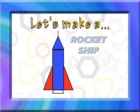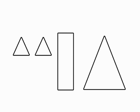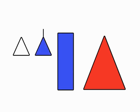Let's make a rocket ship. Start by drawing a tall triangle and a tall rectangle. Next, draw two small triangles. Attach a line to the top of one to make a capsule. Color the tall triangle red and the rectangle and capsule blue. Now cut the shapes out.